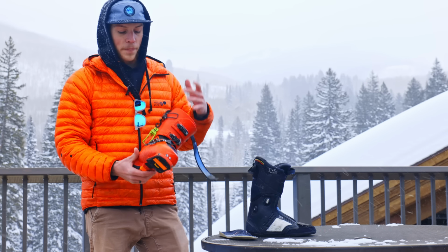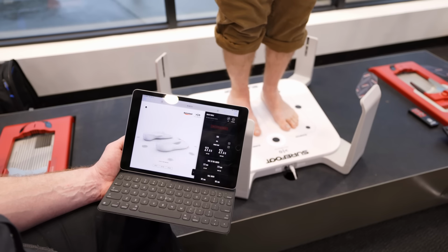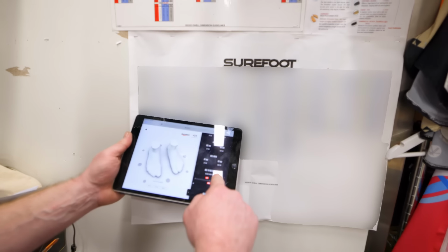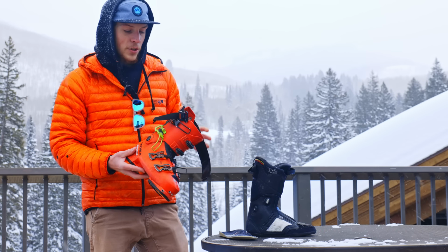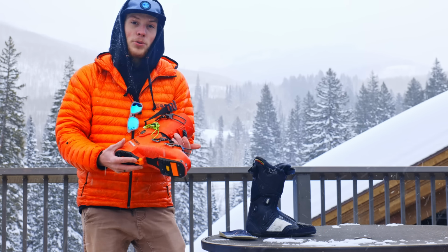All right. Now, SureFit does something really cool where they take a full scan of your foot. So they know every dimension of your foot, and they're going to run all of those dimensions against every single boot in the industry to find the one that most closely matches the profile of your foot, and then put you into that boot. And so I was actually really curious about this because I didn't know what boot they were going to put me in.